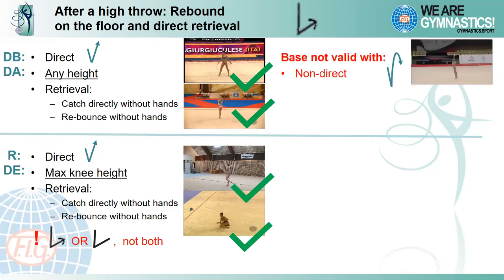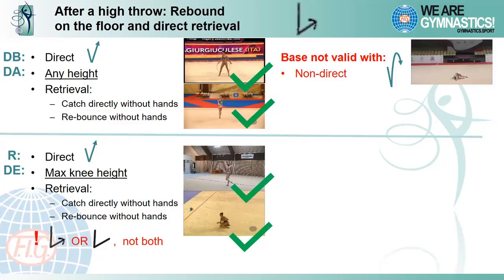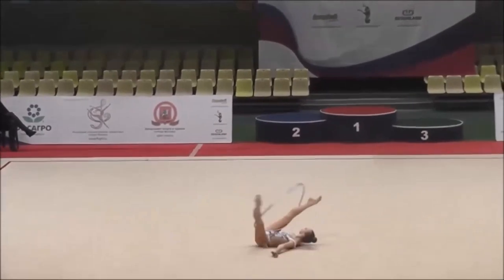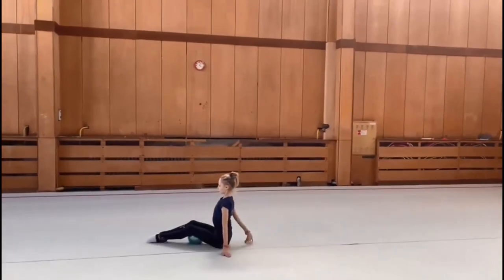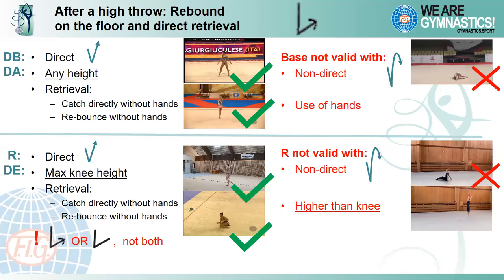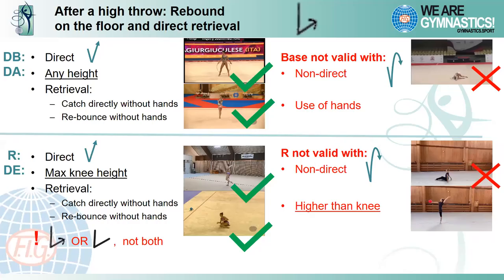Why here base is not valid? Because it's not a direct catch. So this is not a valid base, not direct catch. Or use of hands, when they bounce on the floor and catch with the use of hands, are not valid. You see, just bounce and catch, this is not a direct catch, are not valid. Or when it is higher than the knee level. The bounce is higher than the knee level, this is not valid.